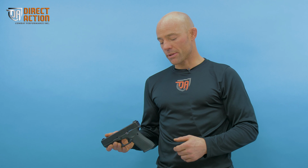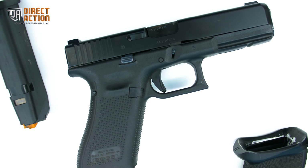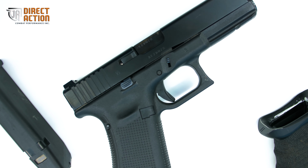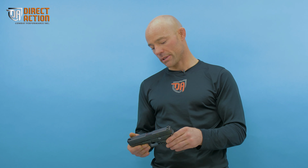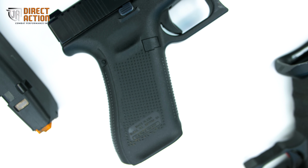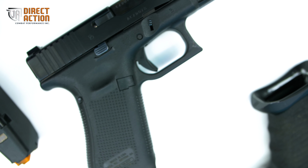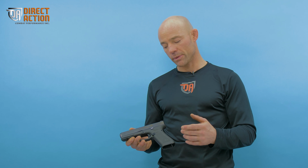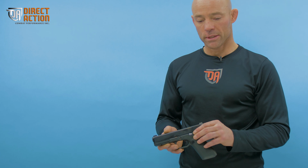The next one is a Glock 17 Gen 5. This particular pistol is completely stock. Right out of the box, I've had no issues with it. Again, I've fired multiple different ammunition types through it. It eats everything, works flawlessly, and Glock has a great reputation for good reason. This particular platform I'm really happy with. Again, it comes with a factory fluted magwell, which is a nice addition for speedy reloads.